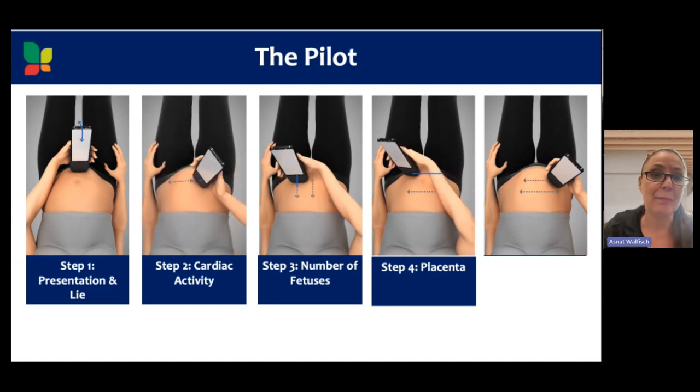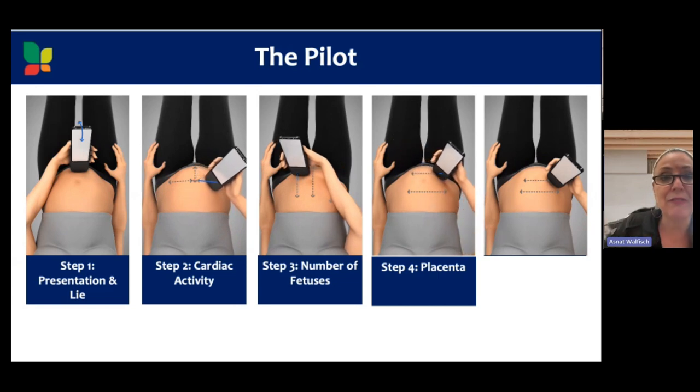Now you can see that the patient is moving the phone and the transducer in a way that she can see herself what she's scanning. And this was done according to this tutorial that you see right here.